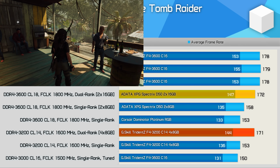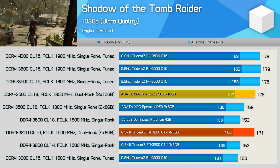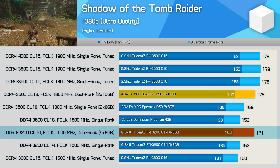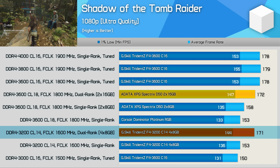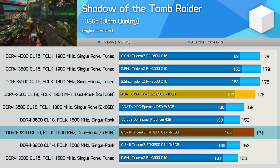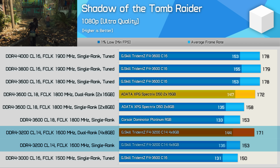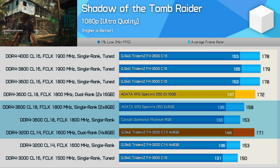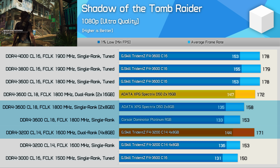Like Hitman 2, Shadow of the Tomb Raider is a very CPU demanding game that's also very sensitive to memory performance. Looking at our test configuration, we see that using 4 of these Trident Z DDR4 3200CL14 memory modules improved performance by a whopping 12% when compared to just 2 modules. It's also faster than the single-ranked DDR4 3600CL18 configuration as well.